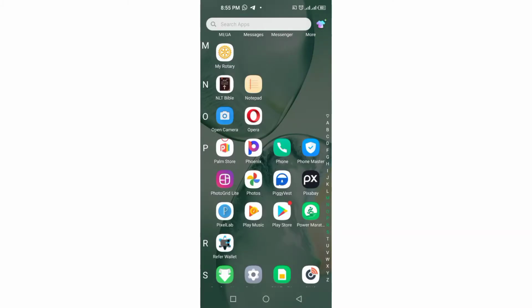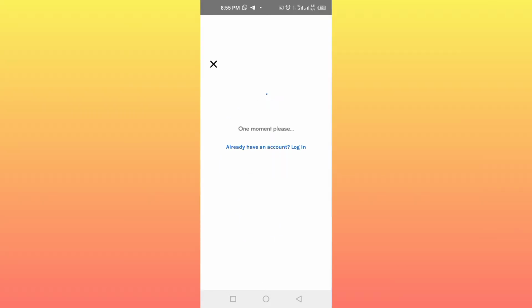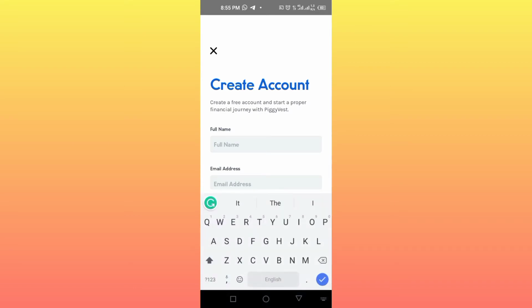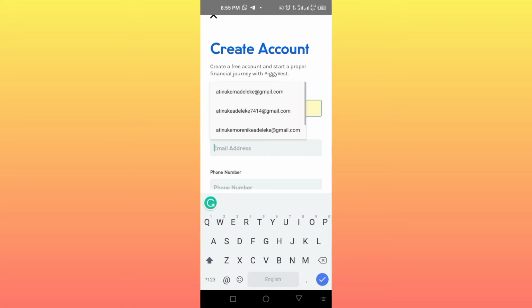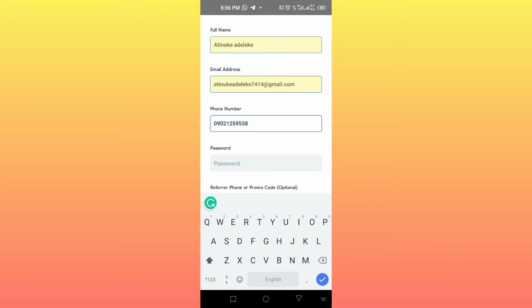All right, so the next thing you want to do is this: you want to open the app. So once you open it, it's telling us to register or log in. So I want to register now. All right, so we have full name. You want to put your full name. You want to put your email address. You want to put your phone number. You want to put a password for this. So let me just create a password for this.